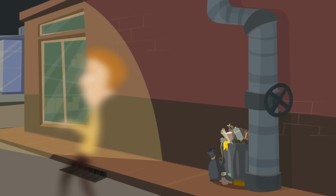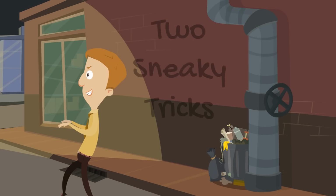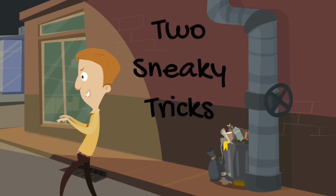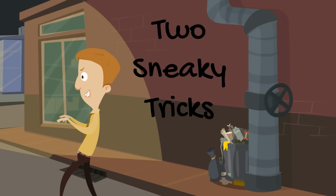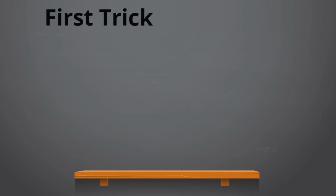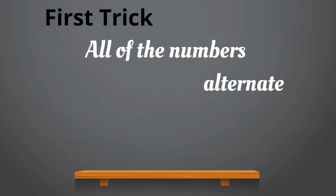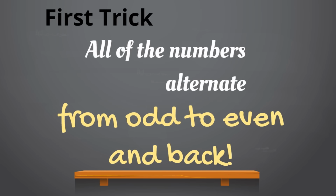Now we're about to teach you two sneaky tricks that you can use with even and odd numbers, okay? So seriously, it's not really sneaky, but anyway. So this first trick is that all of the numbers alternate from odd to even and back. And we're going to show you what that means and what that looks like.